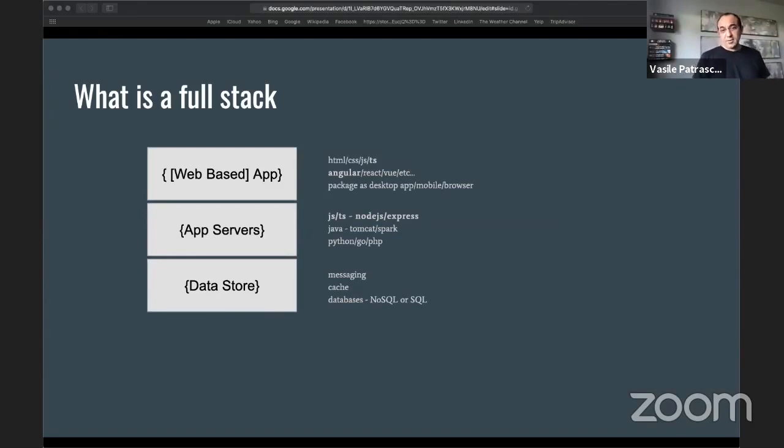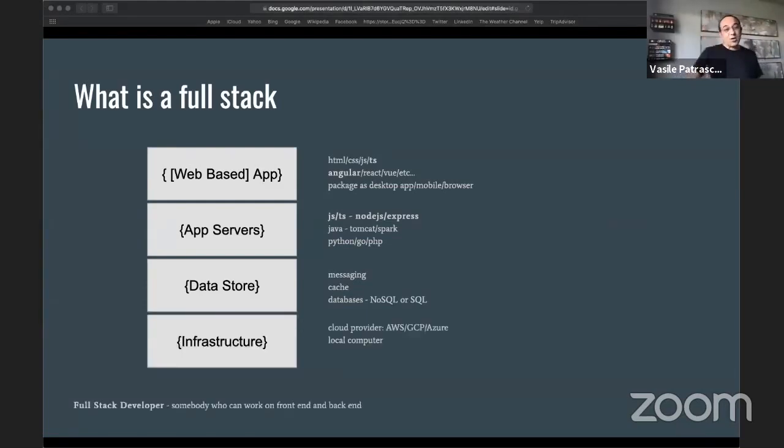If your application has a need for search, you most likely end up using something like Elasticsearch, which is a NoSQL database and is very suitable for searches. So this is the data store layer. And as you go down, obviously you need to run all these things somewhere, and usually you deploy to an infrastructure, to one of the cloud providers like AWS, GCP or Azure. Most developers actually like to run the entire thing on their local computer if possible. Sometimes it's not possible, but most of the time it is, and they'll make it happen.